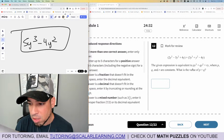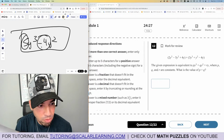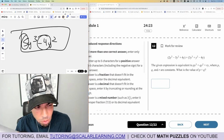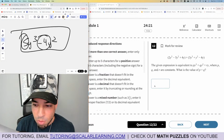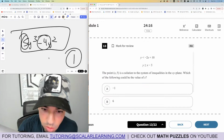Then it says, what is P plus Q? P is this coefficient. Q is this coefficient. Don't forget the negative, right? Because of the minus, it's negative 4. So we're adding those together. 5 plus negative 4 is 1. 1 is the winner. Done. Okay.